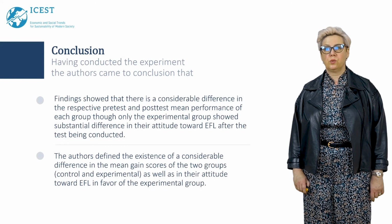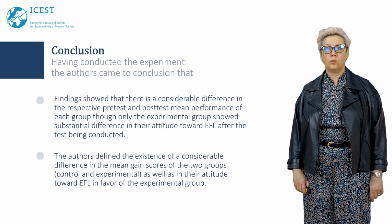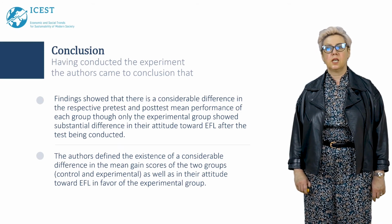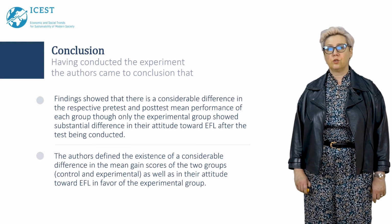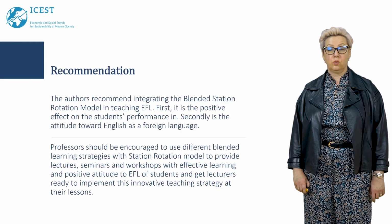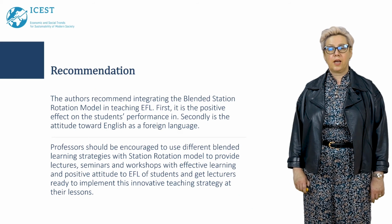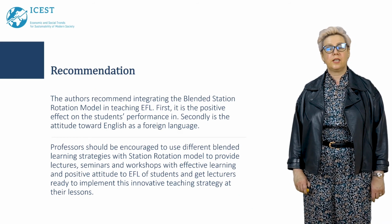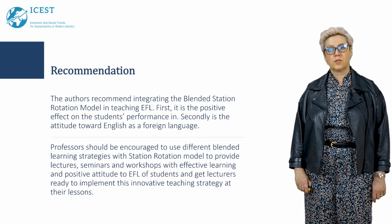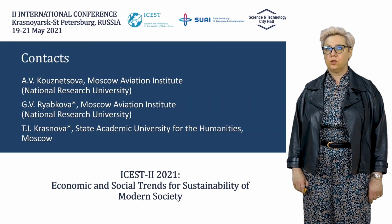Findings also showed that there is a considerable difference in the respective pre-test and post-test mean performance of each group, and we defined the existence of a considerable difference in the mean gain scores of the two groups, control and experimental. We have some recommendations. First of all, please use the station rotation model to improve English. Then encourage your students to think creatively, to play games, to give seminars themselves, to provide workshops, and to provide lectures. Thank you very much.